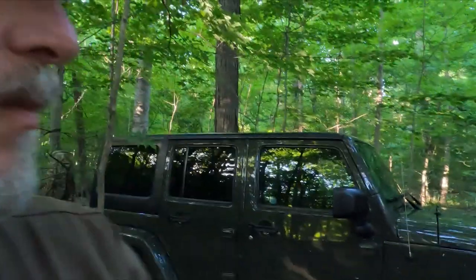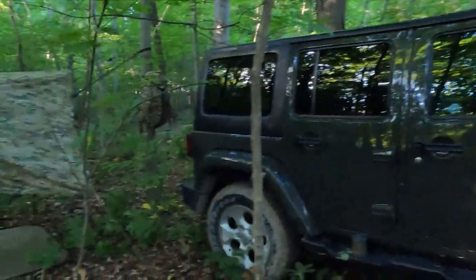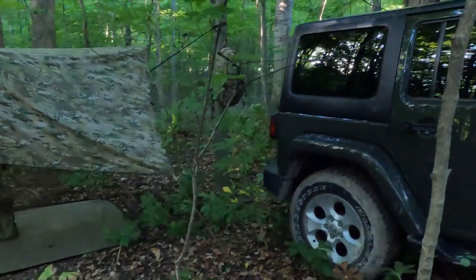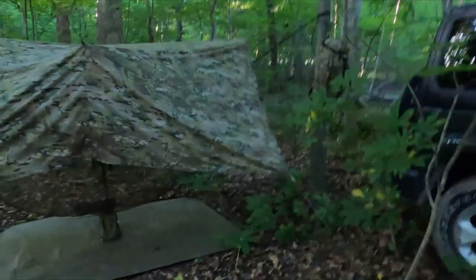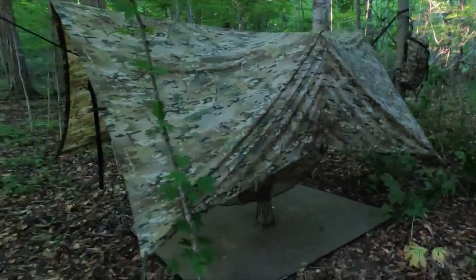I'm going to show you around my camp. While everyone's still pretty much waking up, gathering around a fire, getting some coffee going, I'm going to walk you around my camp. Like I said, I was able to get my vehicle in and drive through the woods. I didn't even have to go into four-wheel drive once. This is just a basic hammock layout.